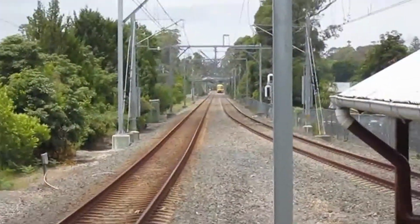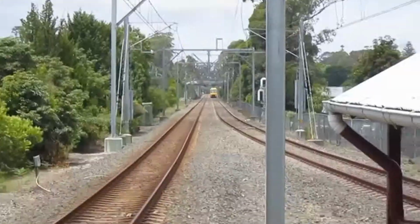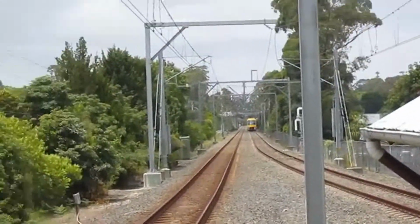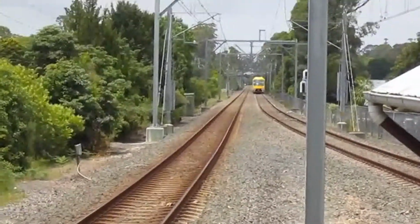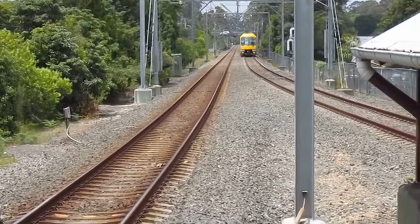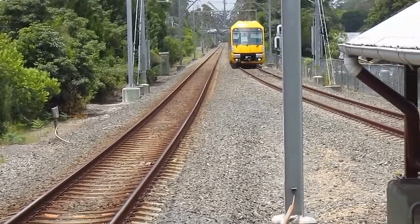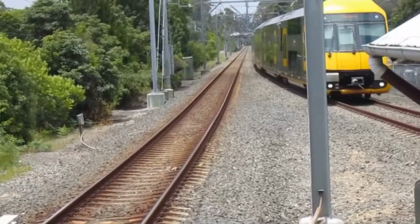And here we have a Waratah just about to arrive in platform number 2. This service will be stopping at Hornsby, then it will be stopping all stops through to Berowra, and then it will terminate and form its service back to the North Shore. A36 is the set.